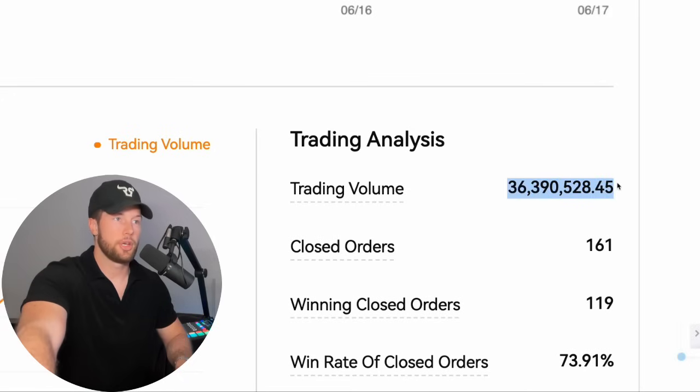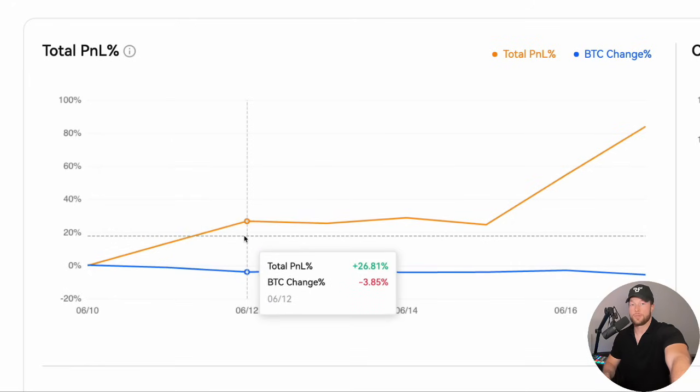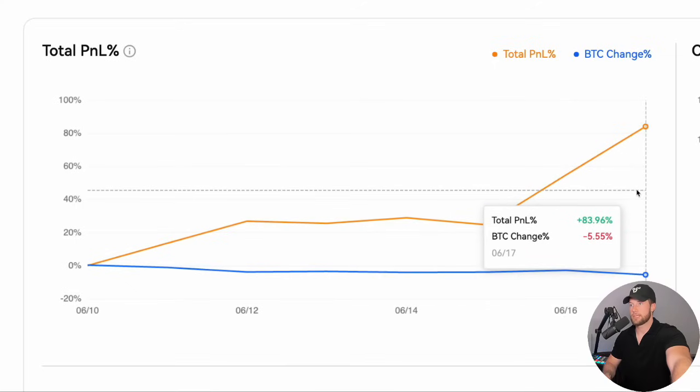So I've done about $36 million in trading volume and 161 orders closed. So that's basically trades closed in the past week. And of those, 119 of them have won. So that's a 73.91% win rate. The reason why I show this is because a lot of people are wondering if it makes more sense just to hold Bitcoin. And as you guys can see, with Bitcoin's change being down 3%, down 2%, down 5% over the past week, well, the total P&L on this strategy for me is up 83% in the past week.